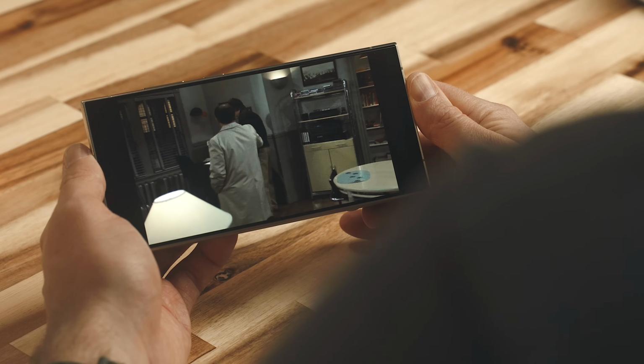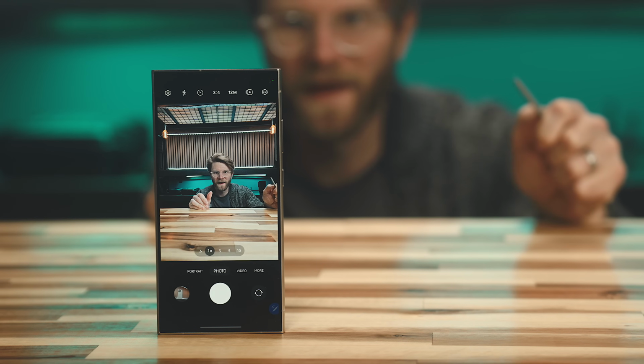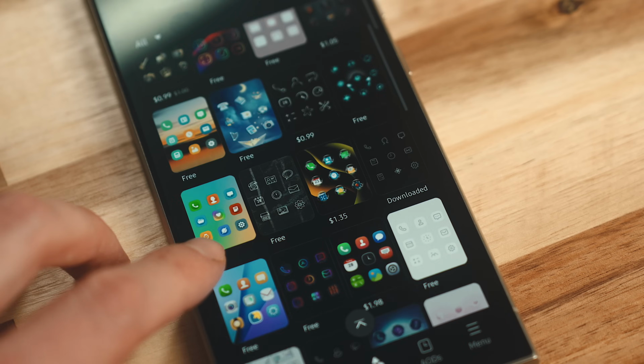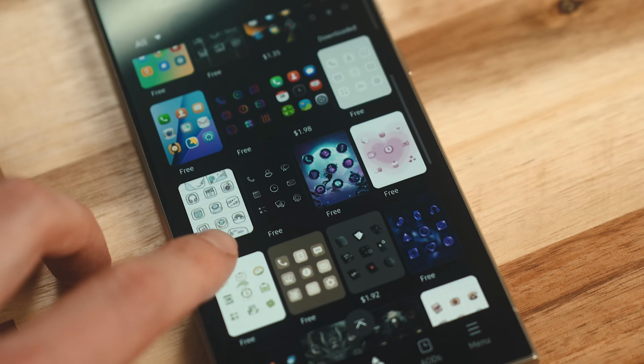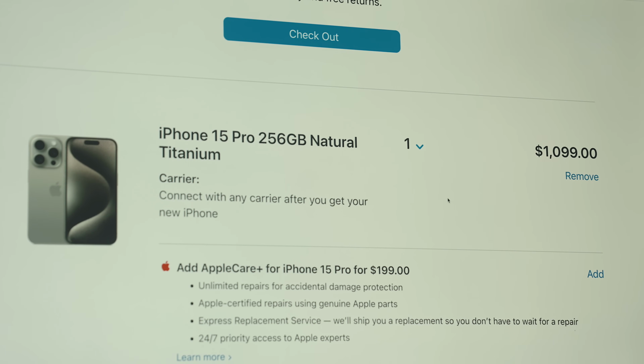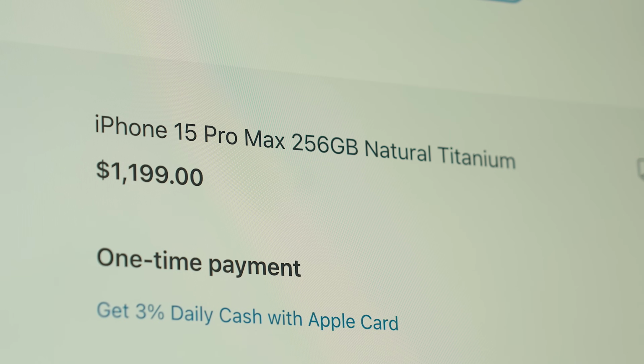There's the S Pen if you want a stylus for more precision touches or to use as a remote. It's got a ton of neat AI features, and with Android being a much more open platform, it just lends itself to more available customization, which is important to a lot of people. The iPhone 15 Pro comes in at $1099 for the 256 gig model, while the S24 Ultra is $1299. So it's not quite as much, and if you do want to bump up the screen size and the battery life on the iPhone to match the Ultra, the Pro Max is $100 more, so it's still a touch cheaper.